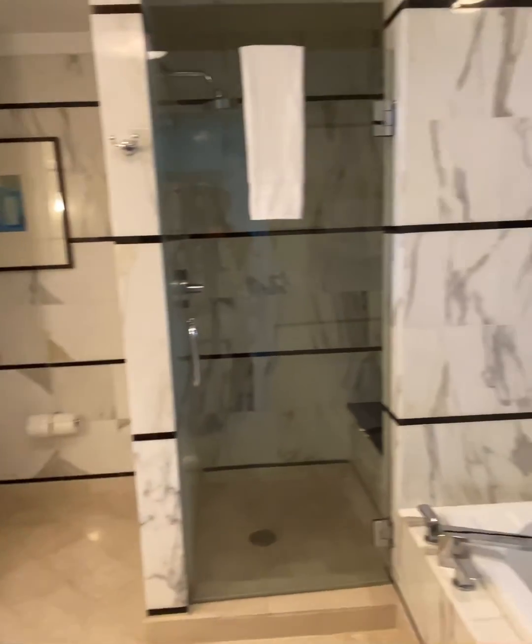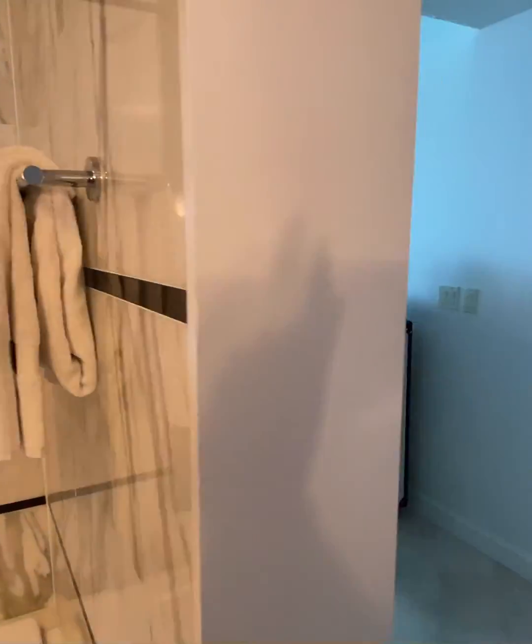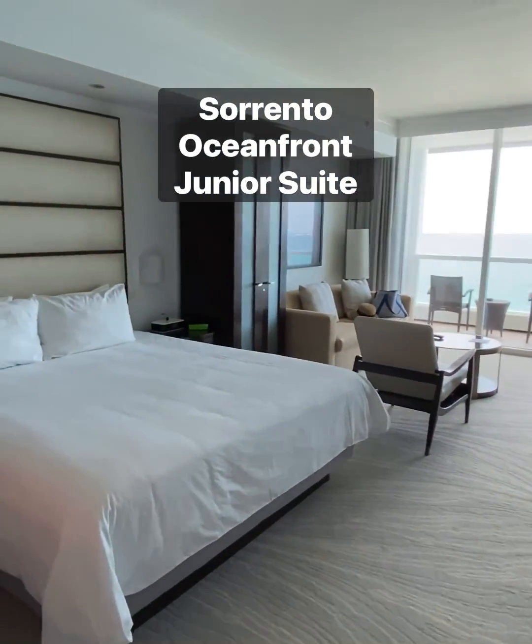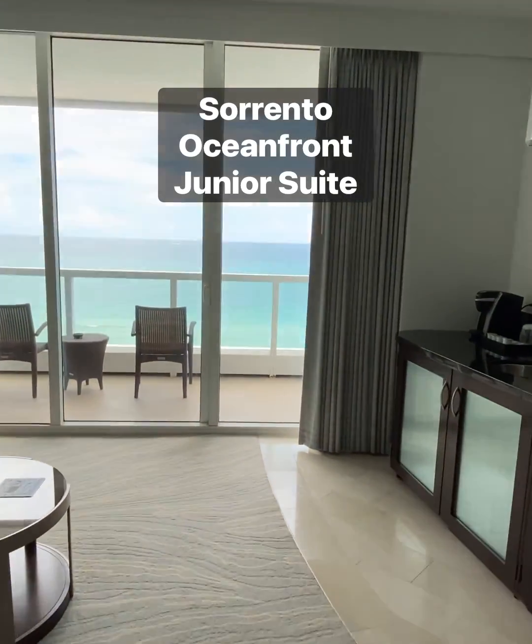The bathroom is a beautiful marble. It has a jetted tub, very quiet and soothing. There is also a lookout in the bathroom onto the ocean.